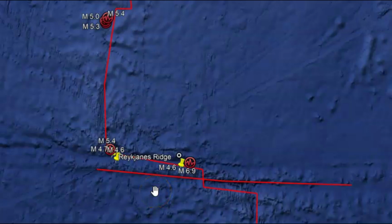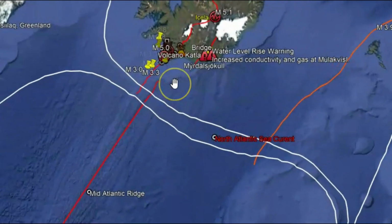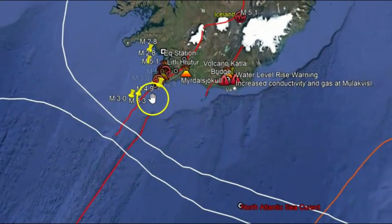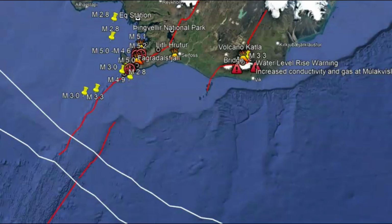Now, the Reykjanes Ridge is heavily influenced by its proximity to the Iceland hotspot, a mantle plume that contributes to enhanced volcanic activity and thicker than normal oceanic crust. So this fault zone, let me bring it back out, the Mid-Atlantic Ridge, extends all the way to Iceland, and you can kind of see here this difference in color, what they call the Reykjanes Peninsula, southwest Iceland. It's one of the few places where the Mid-Atlantic Ridge rises above sea level.